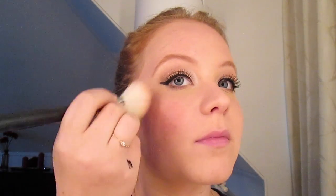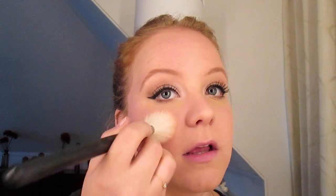Then with my large angled contour brush, I'm going to apply the blush, which is really pigmented. So since I'm quite fair skinned, I don't need a lot. It's better to build than to right away apply a lot, because that way it's a lot harder to actually remove. I used a little too much to my liking. So I'm just going to get my foundation brush and blend it in a little more.